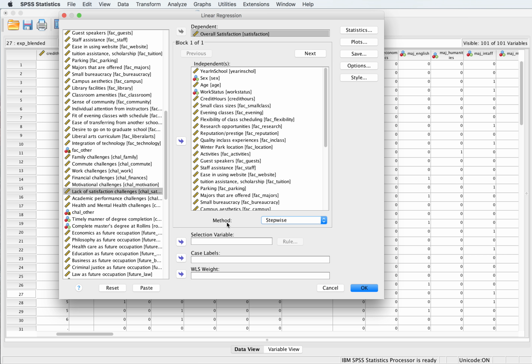And I'm going to use a stepwise method for entering the independent variables, the predictors, into the equation. Okay, so what does that mean? What that means is we have a dependent variable, overall satisfaction, that we're trying to predict variation in. And for each predictor entered into the equation, SPSS is going to say, okay, I'm going to find the predictor variable that has the largest correlation with the dependent variable. And that's going to be the first variable that goes into the regression equation.